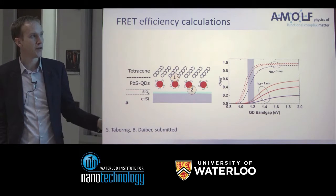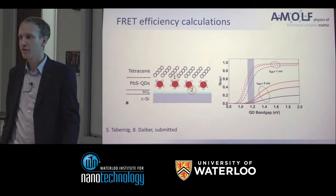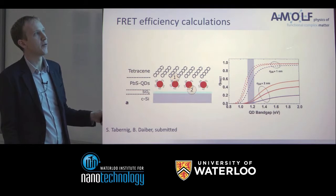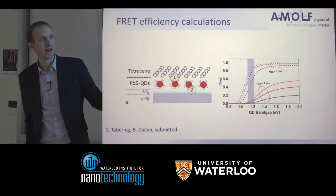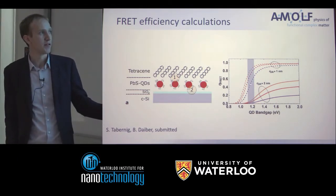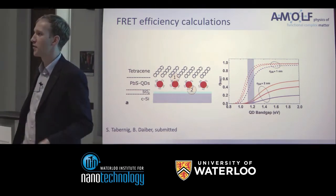And what we find is that if you're 2 nanometers away, those are these curves, the transfer in the energy range we're interested in, which is the gray area, is very weak. Maybe 10% or so. So it's almost not worth doing. Whereas if you're 1 nanometer away, you can get transfer efficiencies of about 90% in the best cases. So the different colors indicate different photoluminescence quantum efficiencies of the quantum dots, where I think this is 20%, this is 90% or so. So you have to be within about 1 nanometer from the silicon surface to make this work.